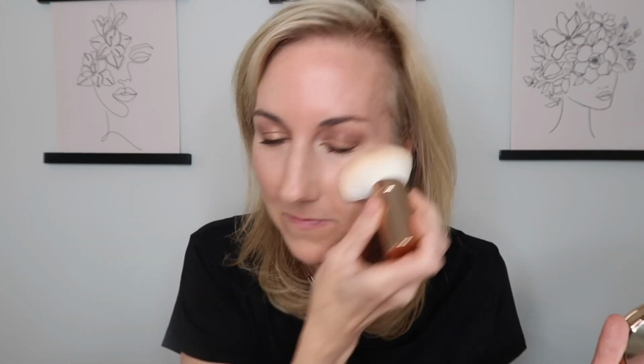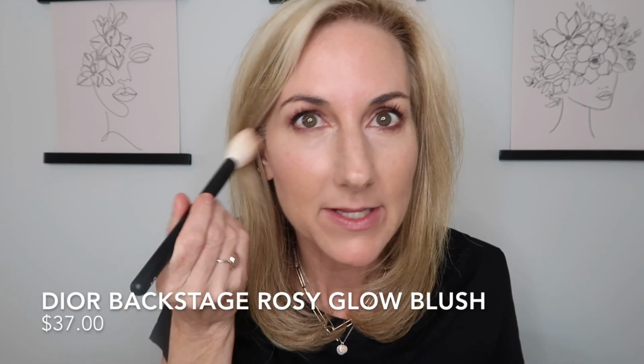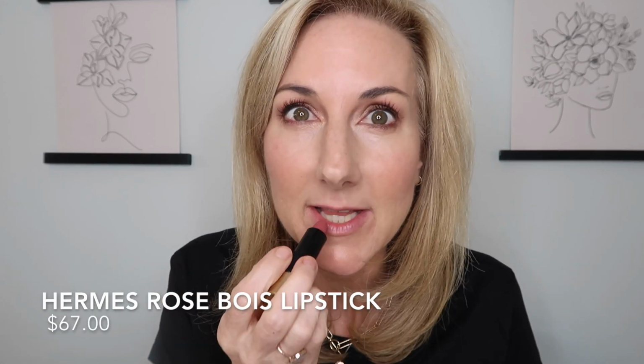Okay, I'm going to bronze up the skin real quick, and I'm using the Charlotte Tilbury Airbrush Bronzer, just giving myself a little bit of a bronzy look today. For blush, I'm going to pull out my Dior. This is the Rosy blush, and again, this is just going to give me a little flush here. For lips, I'm going to pull out my Hermès. This is in the Rose Bois shade, and I'm just going to put a little bit of that on.